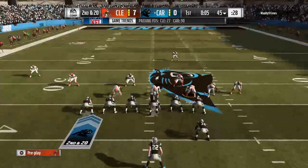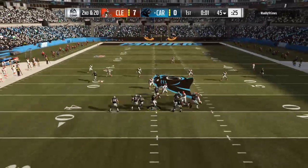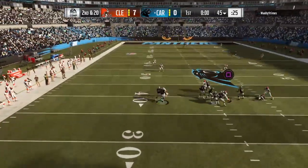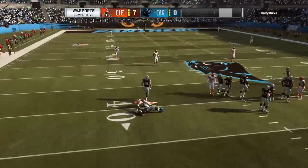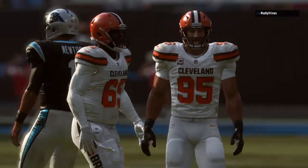Yeah, that puts him on pace. Let me do the rudimentary math here. To be sacked 12 times in a game, I know he's not going to go for that. I wonder if it's going to reshape what they decide to do on offense. And he is going to go down. He will be sacked on the final play of this first quarter.